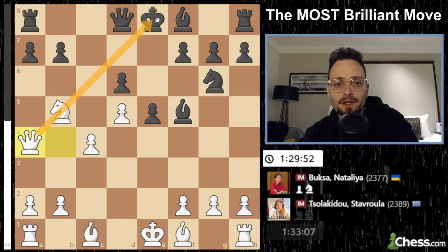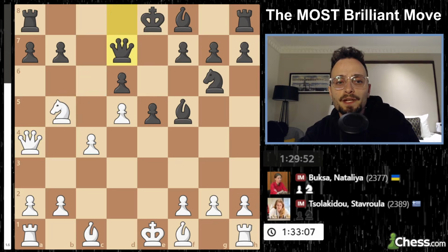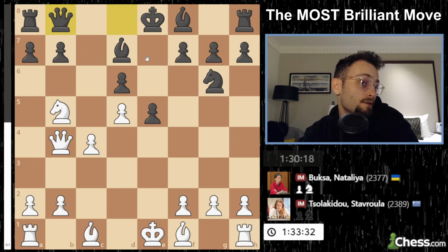Now, I think here, technically, White could do this and try to make a draw because of queen d7. There is knight c7, which wins a rook because the queen can't take. And then I wonder if Black would have played queen b8 or would have made a draw. Queen b8 is another way to defend the pawn, which keeps the game going.